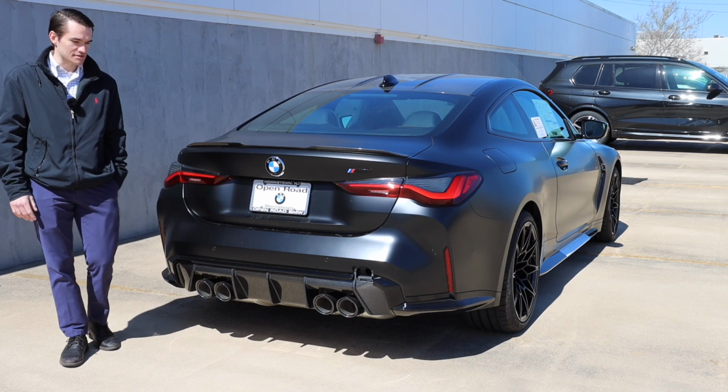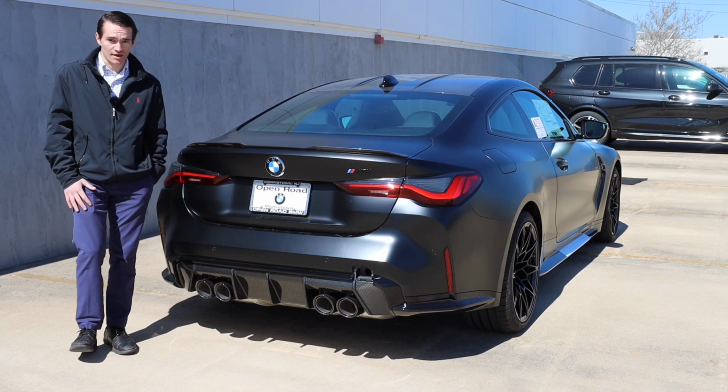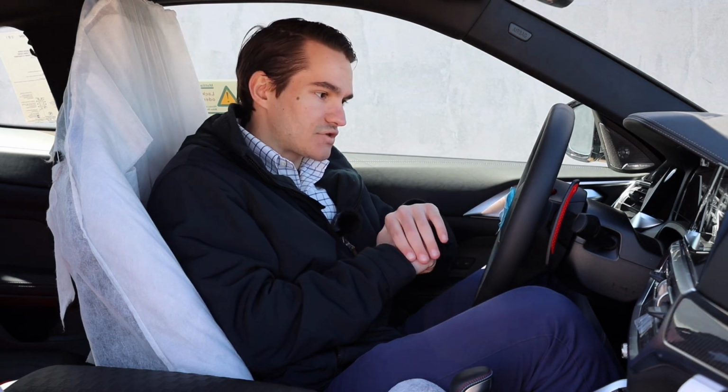There's a lot of really unique stuff on the inside for you and your passengers to enjoy in your 1 of 150 M4, so let's go ahead and hop inside. All right, so inside the Kith Edition M4, first thing you'll notice if you're a frequent viewer of the channel, this isn't our regular angle for interior shots.